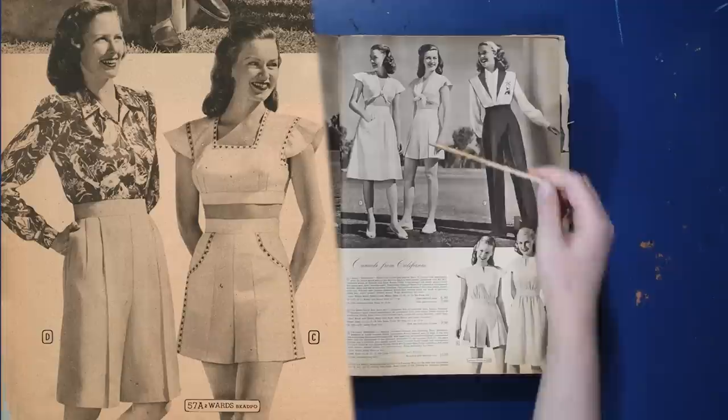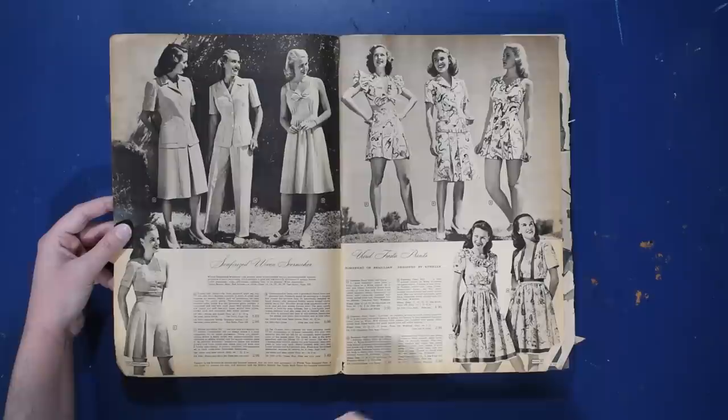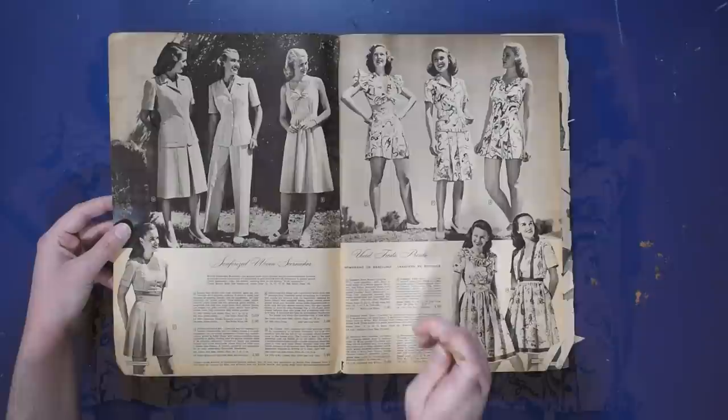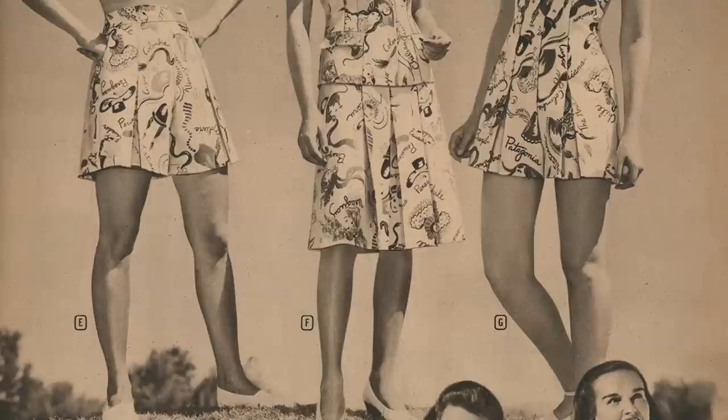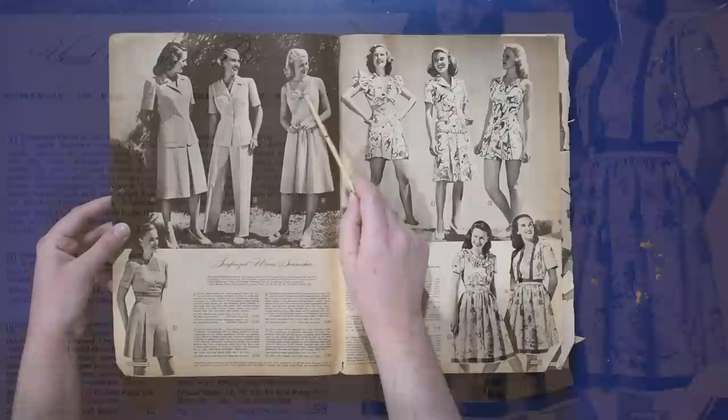The shorter. I say short as if these are short shorts. Shorter shorts here. These ones come up to mid-thigh. I do love this floral blouse here, even if I wouldn't wear these shorts. But we do have a similar tie top with ruffled shoulders going on here in a vivid fiesta print. Sombrero or Brazilian, designed by Ethel, whoever they are. So we have our cultural inspirations of the 1940s here, which veer from nice to extremely appropriative, depending on the situation. But this is quite a cute dress for summer here with this little bow at the front.